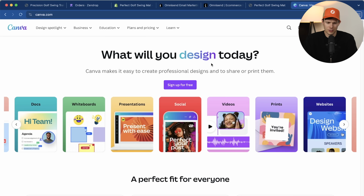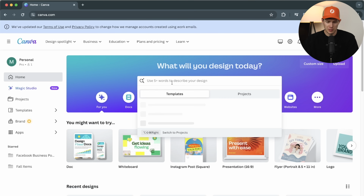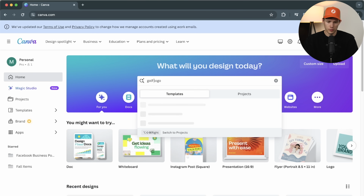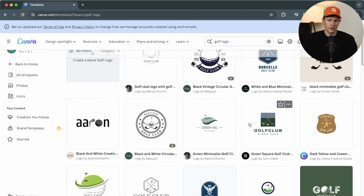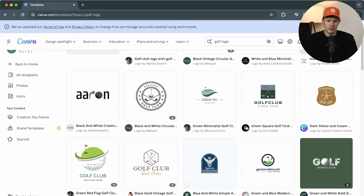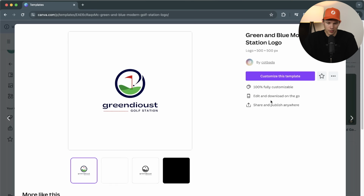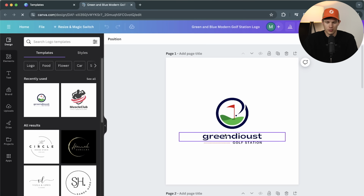I'm going to sign in on a different tab right here. So on the Canva dashboard, if we want to make a logo, you type in logo, and there's going to be a ton of templates for logos. Or you can type in something even more specific, like golf logo, and they're going to have a ton. Look at these. These are all logos that you can get started with that are related to golf specifically. Maybe this one right here would be pretty great. I'm going to go with this. I'm going to customize this template, and you can build your logo super duper easily.